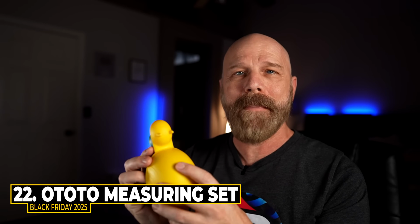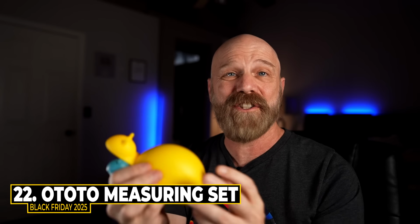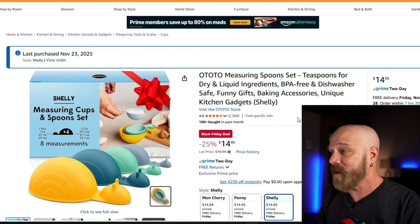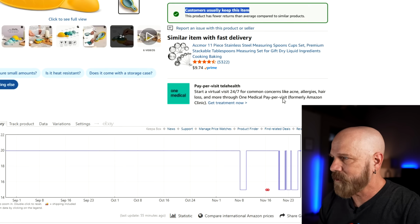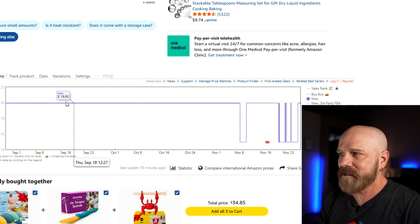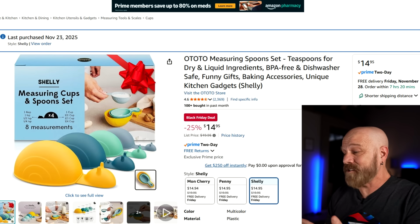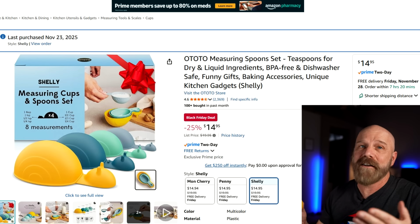Next up is a product I'm actually in the process of reviewing right now, and that are these Ototo measuring cups and spoons that look like a snail. They say it's marked down 25% from the list price of $20. Once again, this is one that customers always keep, and the price has been pretty consistently about 20 bucks, so it is a true sale price. I'm still testing these. I'm not sure how much I like them, but they do seem pretty good so far.